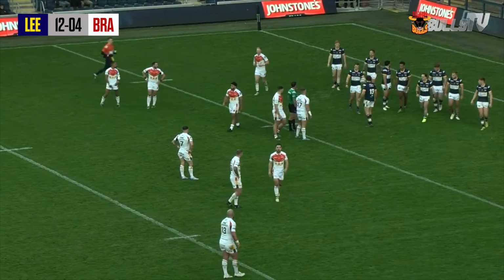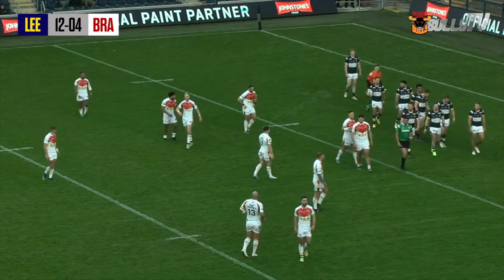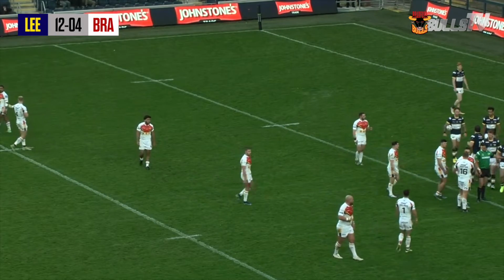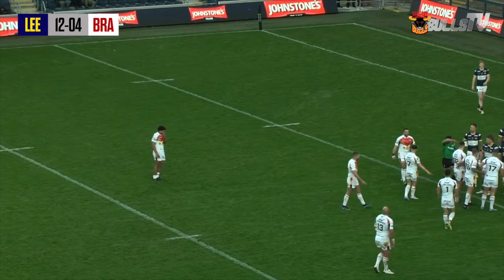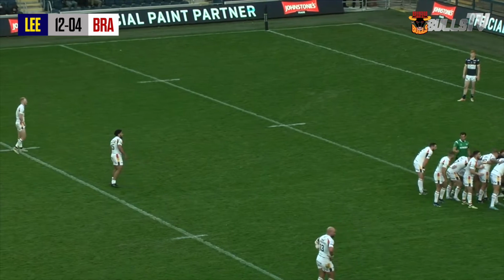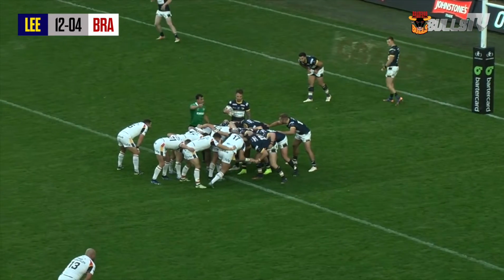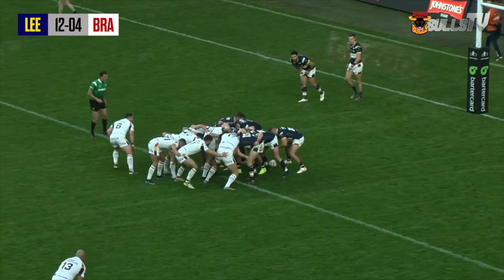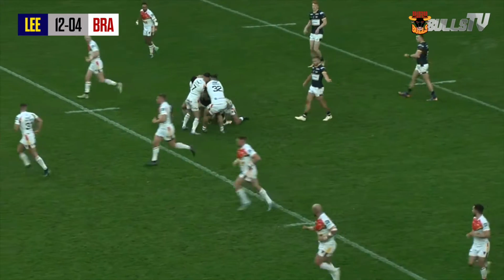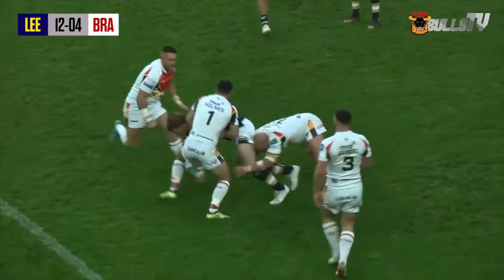It was lovely play from Wallace. Wallace drew in Hanley. And it's just gone ever so slightly forward, out of the arms of AJ Wallace. Hanley had to switch across. Try disallowed by the direct call from what we saw up here. Bradford giving Leeds the possession, 10 metres out from their own try line here. Leeds 12, Bradford 4. As Leeds offload the ball here now out the back door.